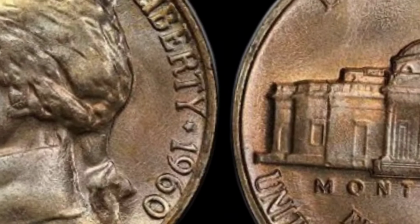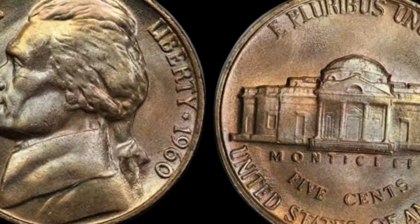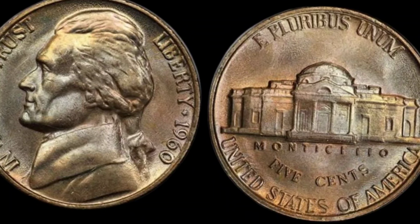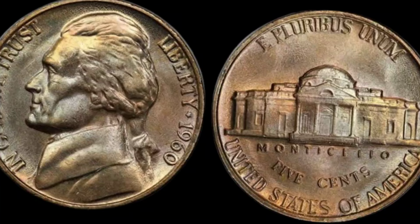And for those wondering how you can sell a valuable coin like this, rare coins are often sold at auction houses that specialize in numismatics, like Heritage Auctions or Stack's Bowers. These auction houses are experts in authenticating and appraising rare coins. In fact, the $1.1 million 1960 Jefferson nickel was sold at an auction just like this.